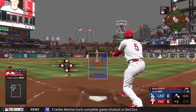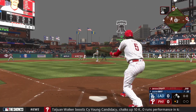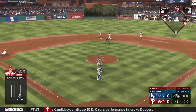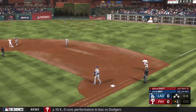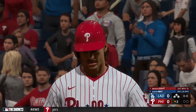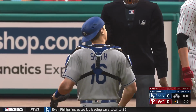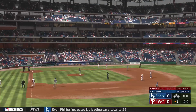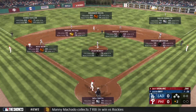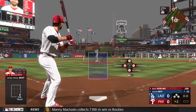This is Bryson Stott. Bunts it in the air. Safe! He beats it! Well, he's just giving himself up to move two runners into scoring position right there, but somehow the defense can't get an out anywhere, and this is quickly turning into a golden opportunity for this offense. And digging in for Philadelphia, Matt Vierling, third baseman playing on the edge of the grass looking for the sack bunt.